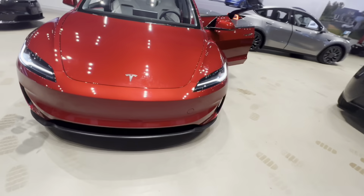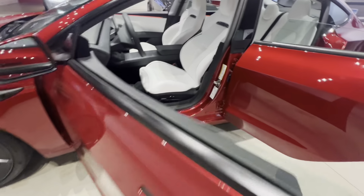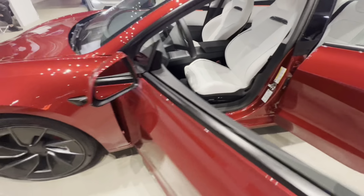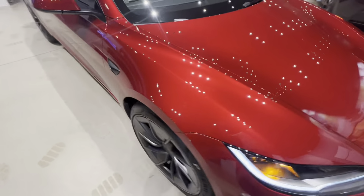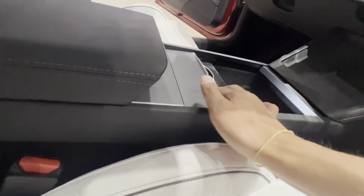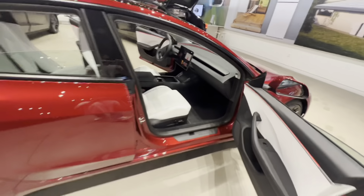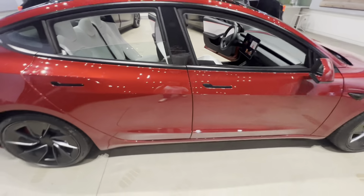The cool thing about the Model 3 Performance right now is that it's the only Model 3 that currently qualifies for the EV rebate of $7,500. So if you do everything, it might be the same price or even a little bit cheaper than the Model 3 Highland long range, because it's the only car that qualifies for the EV rebate. So if you are in that income bracket, if you qualify for the EV rebate, then go for the Model 3 Performance if you want to save $7,500, especially because it looks so much different than the Model 3 Highland, more so on the interior with the new seats, and on the exterior with the new wheels, the red brake calipers, and the carbon fiber spoiler.